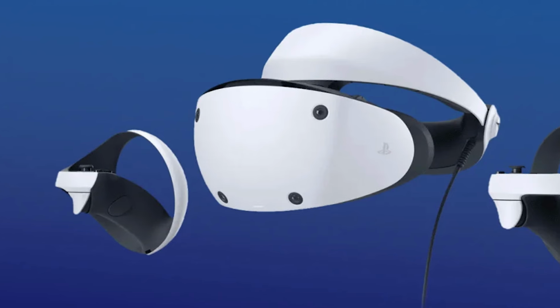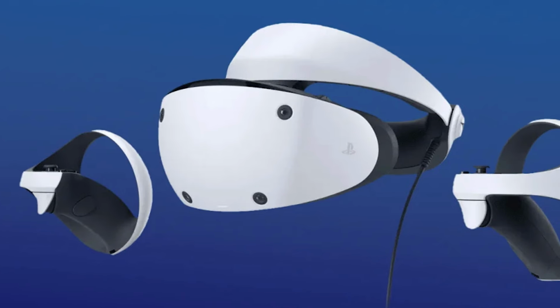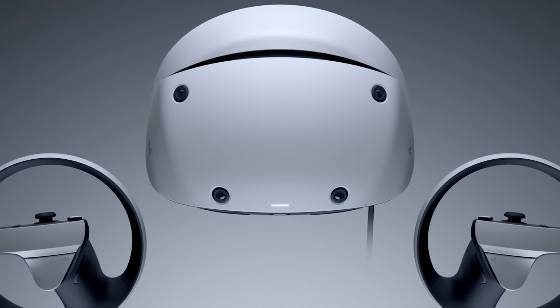The slider located in the upper left corner of the lens housing of the PlayStation VR 2 is one of its most notable features. Convenience is increased with an inbuilt camera that measures the distance between your eyes during interpupillary distance, or IPD, adjustments.